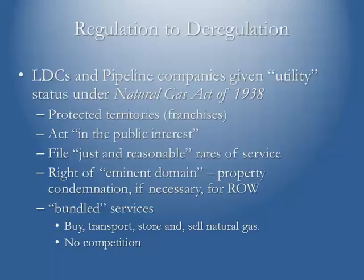However, in return for that, they had to act in the public interest. They had to file what were deemed to be just and reasonable rates of service. Now, one of the benefits then of being a utility is that they actually obtain the right of eminent domain. So they can actually condemn a landowner's property if they believe that that particular route is necessary for their right of way. And as I mentioned just a few seconds ago, they provided bundled services. In other words, they bought, transported, stored, and sold the natural gas, and they had no competition on their particular pipeline.